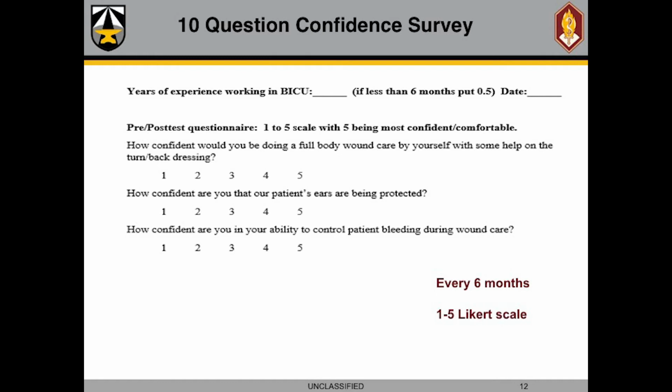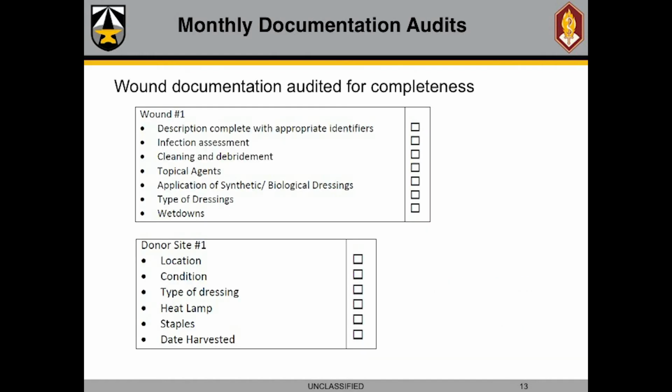As far as our measures, we developed a confidence survey, a 10-item anonymous survey about several things we thought we were having issues with on the unit at the time. And as you can see from the top, we did capture the number of years of experience in the BICU, which will become important.